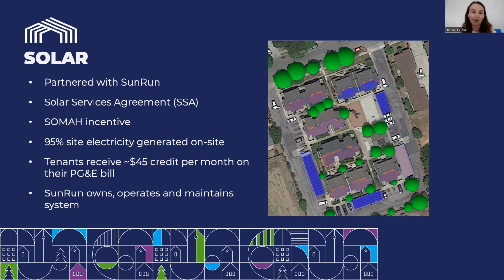The amazing thing about this SSA is it's a no-brainer for Eden. Basically, Sunrun installs the system for free. And so it didn't have any upfront costs for us. They are also in charge of the ongoing maintenance as well as the permitting of the system, and responsible for its performance. And we just simply didn't have the funding to do a larger system that we would own ourselves at Eden. They also include a great tenant education component, and they handle the ongoing SOMA monitoring and application process.